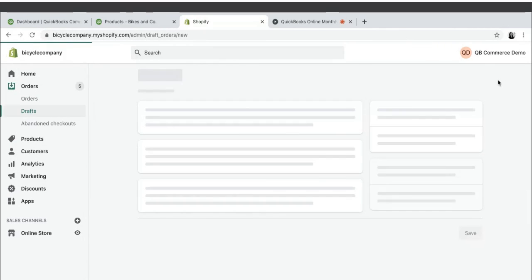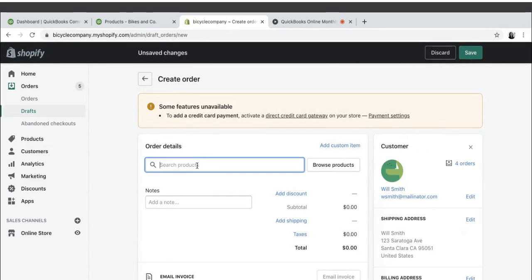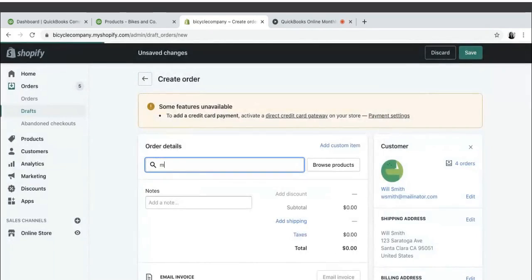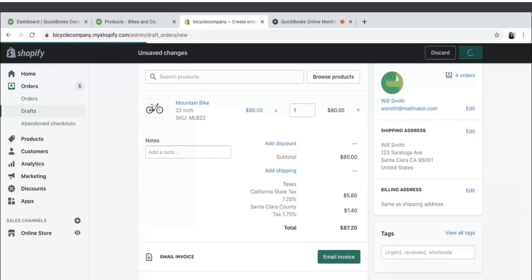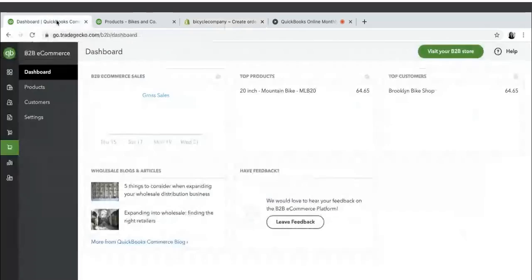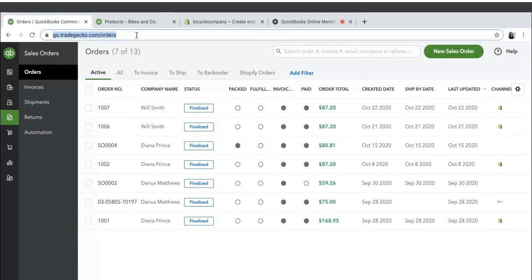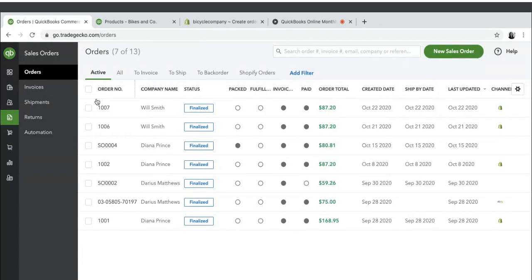I'm going to select a customer and a product. All right. And then I mark it as paid. And this automatically creates a sales order, which is then synced over to QuickBooks Commerce. I'm going to have to refresh it. There you can see that's the order that I just created, 1007, that came in from Shopify.